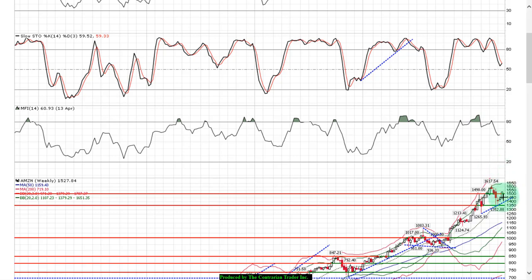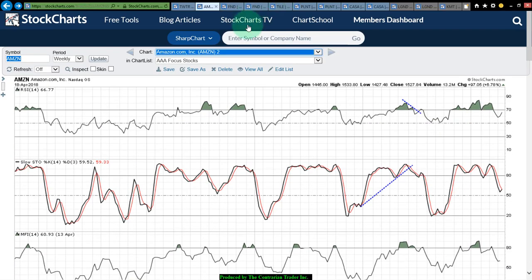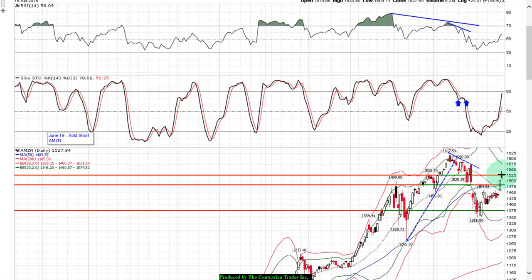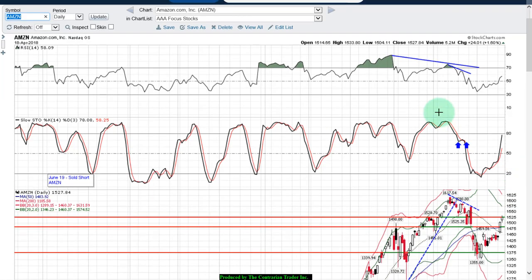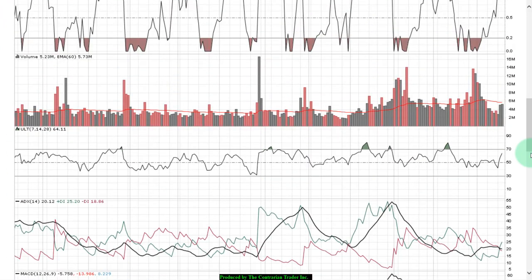Now, if we fail to close above this resistance level, that's a tell. That could spell problems for Amazon, but we're not there yet. The weekly chart is looking bullish. Daily chart. So yesterday, we closed at a resistance level at 1525, actually 1527. How's our volume? Volume has been light, but rising the past couple of days, but not serious buying.